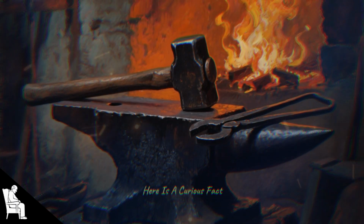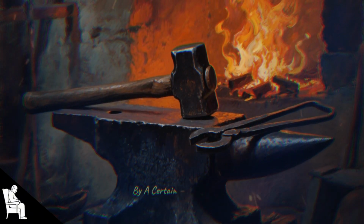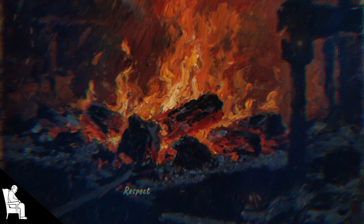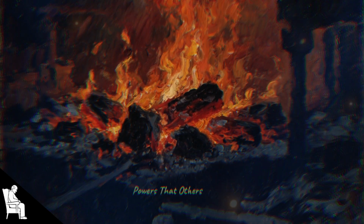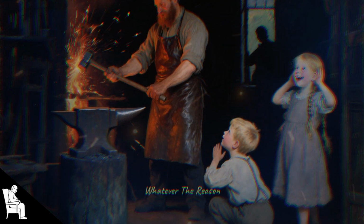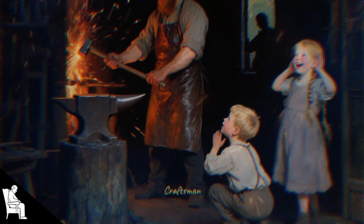Here is a curious fact. In many cultures, blacksmiths were surrounded by a certain awe, even fear, because they could shape metal with fire. Some communities treated them with respect, bordering on superstition, believing they held powers that others did not. Historians still argue whether this aura came from genuine skill alone, or from the way fire seemed untouchable to ordinary people. Whatever the reason, children often saw the smith as both magician and craftsman.